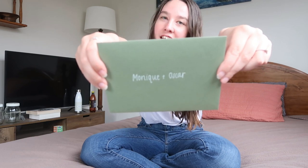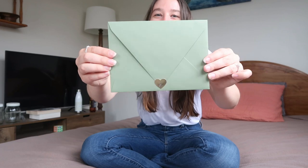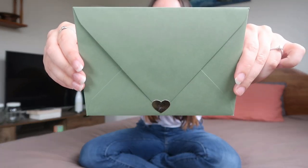They have the name on the front, and the address if we're posting. I just really like this green color. I'm so happy we went with the green. And this is the back here. Very nice and cute, and I just think it looks really elegant.